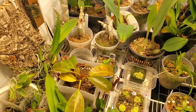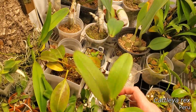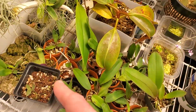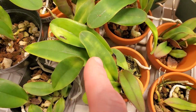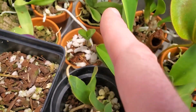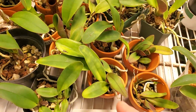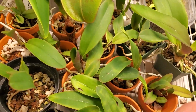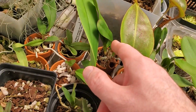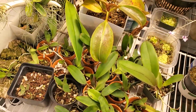For example, my pride and joy that I haven't given a whole lot of attention to recently is this whole little bunch of Cattleya Rexes from Peru. I'm not super thrilled with the patchiness on the leaves. But some of them, as you can see, are really graduating to that next stage of growth where they're starting to get big. So I want to get them potted up so that they'll be happier and get them more at the forefront of the collection. They've been kind of neglected for about a year.